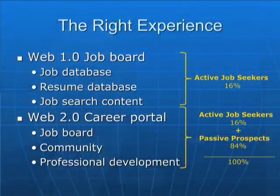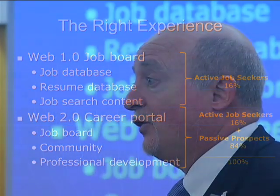Now, the other thing you want to do, however, is to be sure that you recognize that there are differences in job boards, okay? The first generation of job boards, everybody in here knows. They were really sort of classified advertising platforms, right? Really kind of newspapers on the web. They had a job database, maybe they had a resume database, and they had a little content about how to find a job written by an intern who had no idea. And that was about it. So the only kind of people that that job board appealed to was what? Active job seekers, right? 16% of the population.